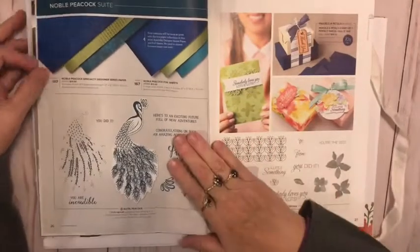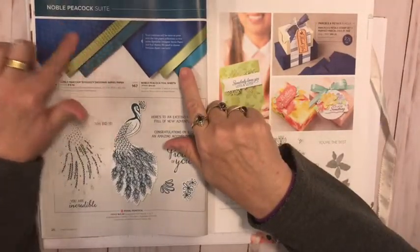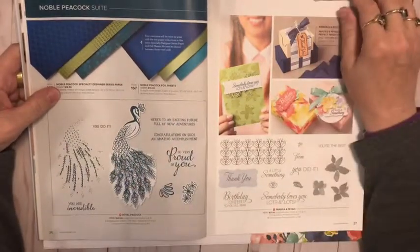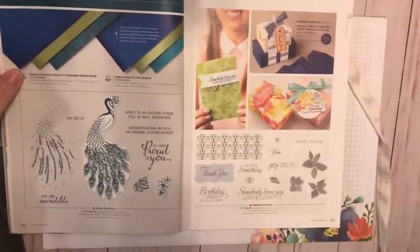Okay, here's the foil sheets. They absolutely coordinate with these luscious designer series papers. The colors are just so amazing. Okay, so let me take a breath after that.